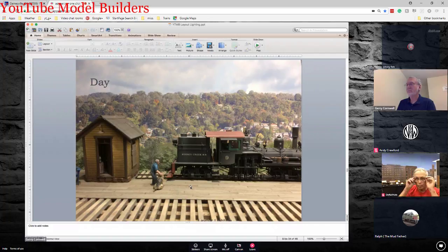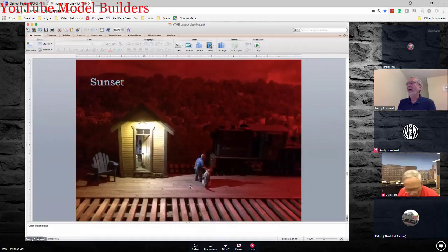Now we've got our sunset effect. And the transition between the two is really cool, but I didn't have time to video that, and I don't really have the tools for doing that. I'm making a good job of it, but people really like this look because it's cool.